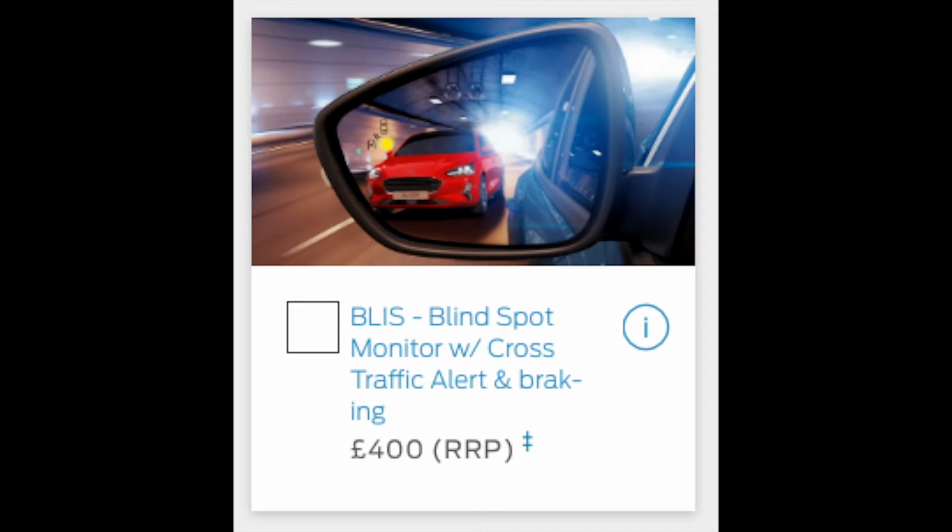Blind spot information system, £400. Now, this is cheaper than it was as an option on the old Focus that's just gone out of production. But is it worth it? Completely and utterly pointless. If you adjust your mirrors correctly, you don't have a blind spot. Really? Really. Okay.